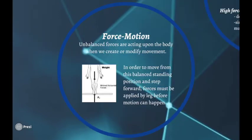The next biomechanics principle is force motion, and this has to do with how unbalanced forces are acting upon the body when we create or modify movement. So you see in this diagram, the person is in equilibrium because the ground reaction forces and the weight are equal. He's not moving. In order to move from this equilibrium, before there is motion, there needs to be changes in force.